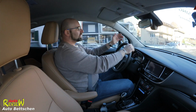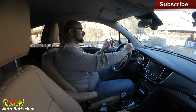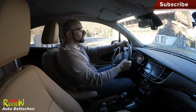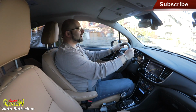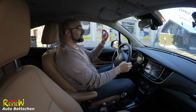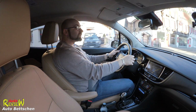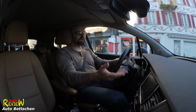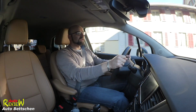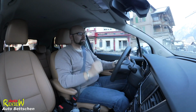What I really like about the Mokka X, recently it was Mokka, now it's Mokka X, is how you sit in the car and the visibility of everything. You are elevated, you have a very nice surround view, a very nice view to the back as well, though the C-pillar is quite huge. However, the reverse camera helps, so there isn't any issue in parking. You have parking sensors in the front and in the back, which work well.